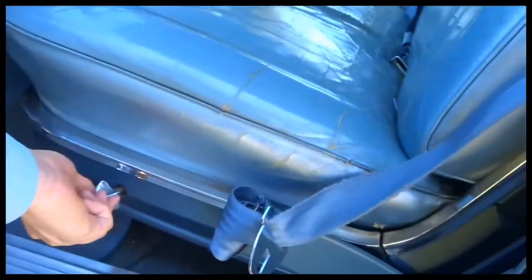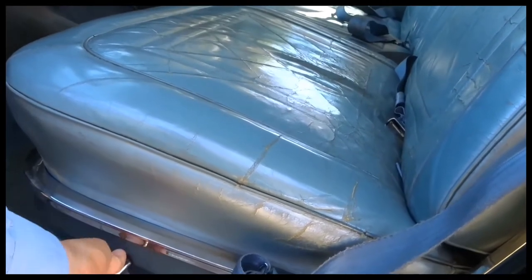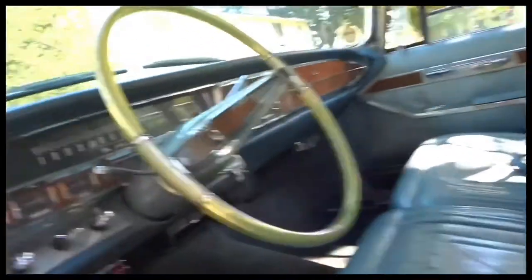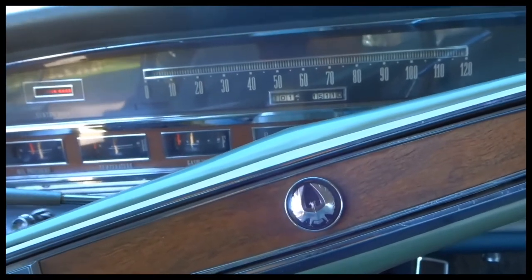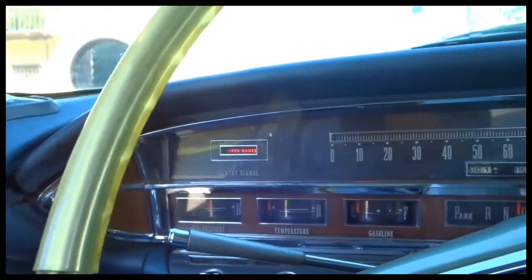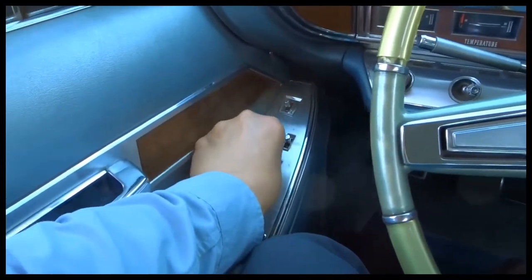So let's check out the window function and the driver seat function. Again, the driver seat forward, backward, up, down, recline position. And also, if you come in here, the gauges are in great shape. Odometer works, speedometer works, fuel gauge works, oil pressure, alternator all work. So let's look at these window functions.